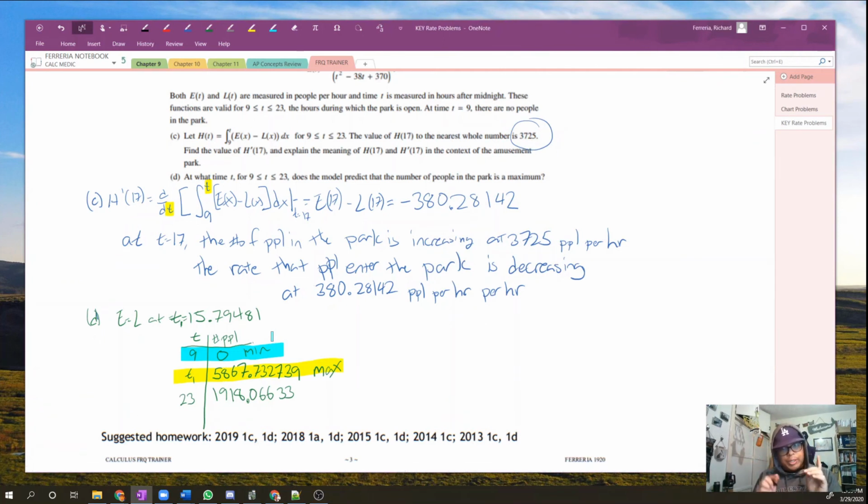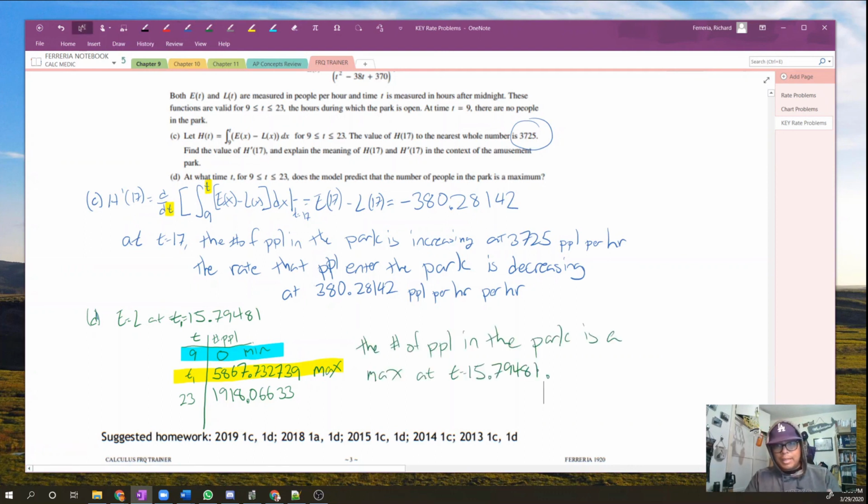Read the question to answer the question that they're asking. At what time does the model predict that the number of people in the park is the maximum? So they don't care how many people are in the park. They care about when that happens. So the number of people in the park is a maximum at t equals 15.79481.